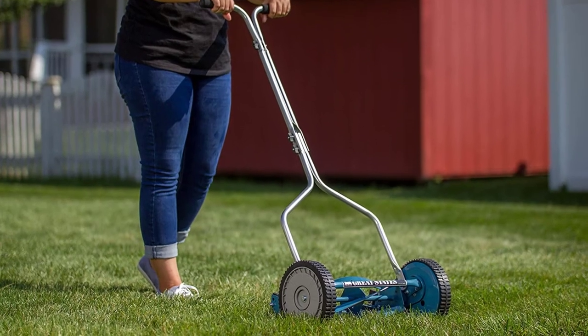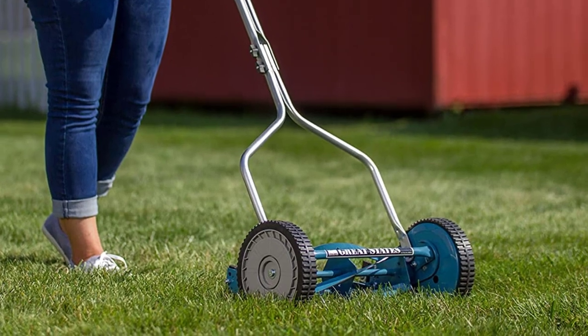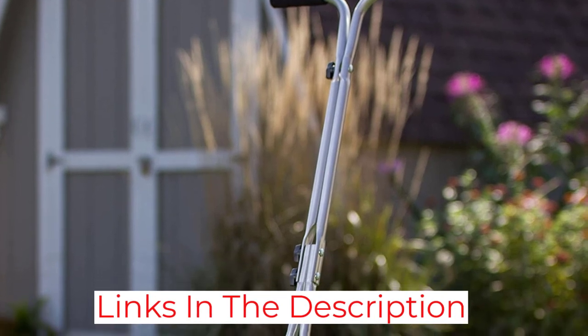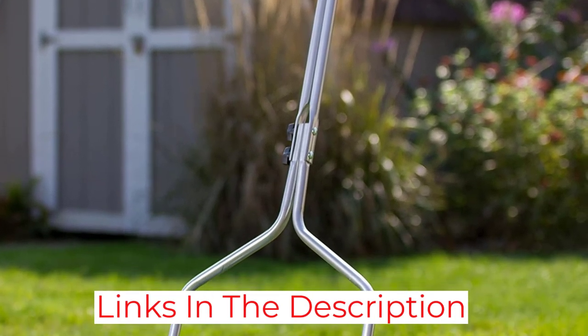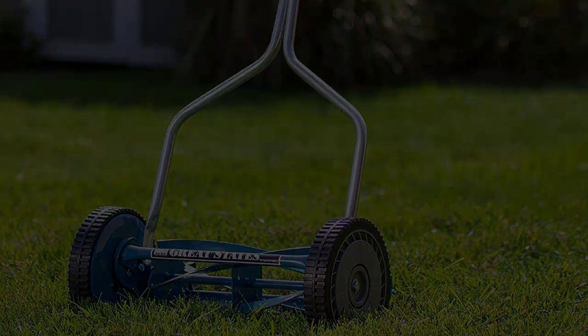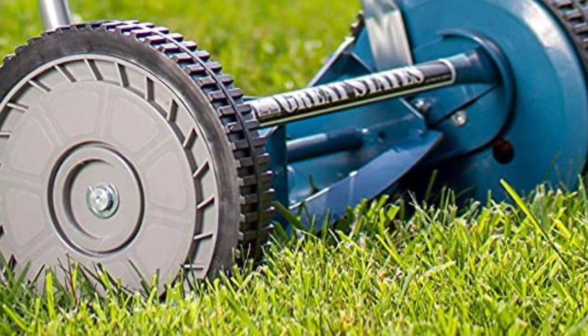It comes with a 14-inch blade with 3 spiders and 4 blades. You also get an adjustable cutting height of 0.5 to 1.75 inch for easily cutting grass as per your requirement. This lawn mower offers 8.5 inch wheels for easily navigating it through grass. It uses heat-treated alloy steel and this allows the blades to last for a really long time.